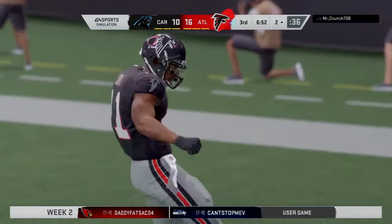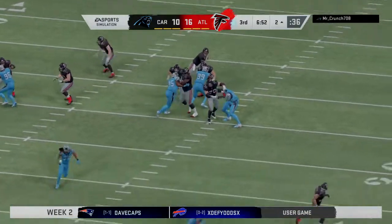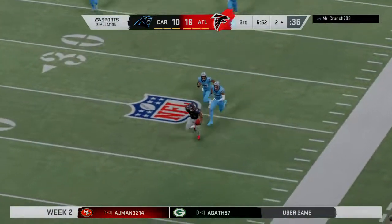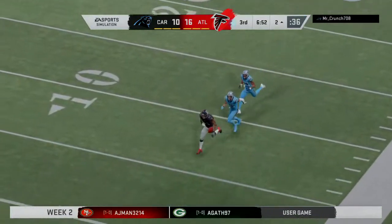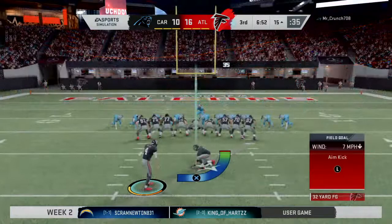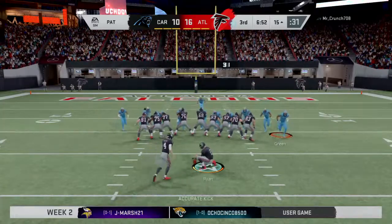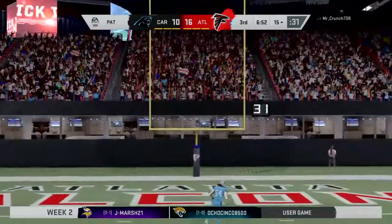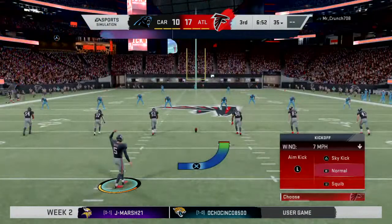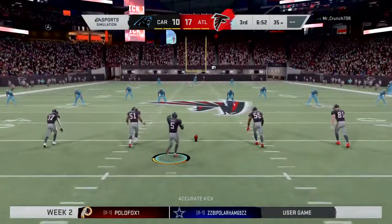Julio Jones, his 2nd touchdown on the season as his guys are able to regain the lead. Now Hauschka to tack on the extra point. He's got it as they go up by a total of 17-10. Makes the score Falcons 17. Now after the touchdown, it's Bosher to kick it away.